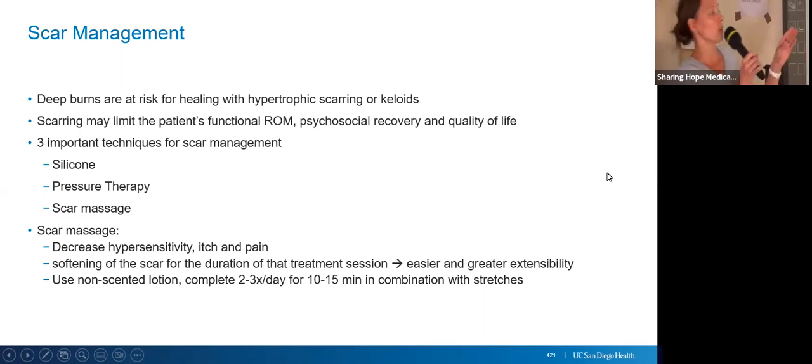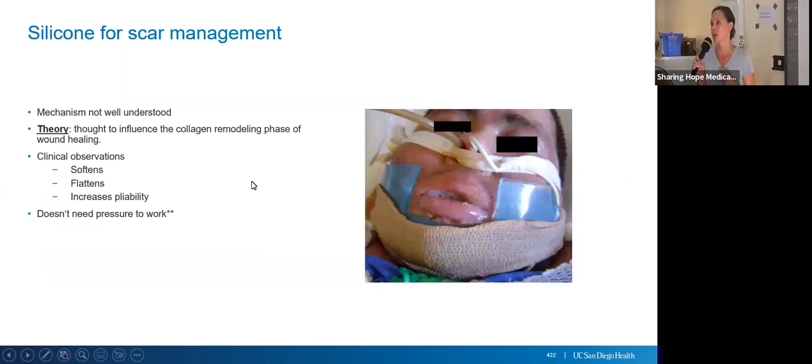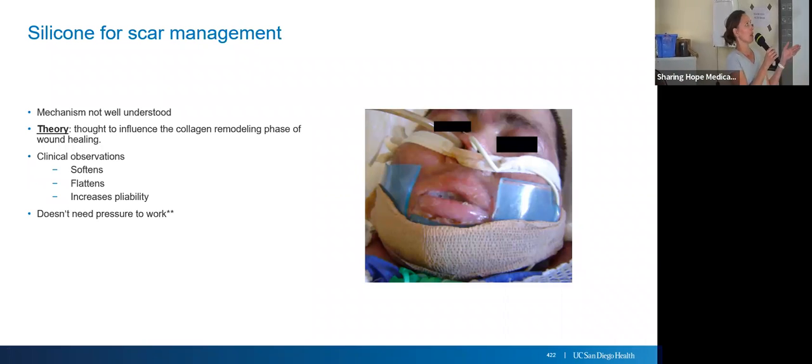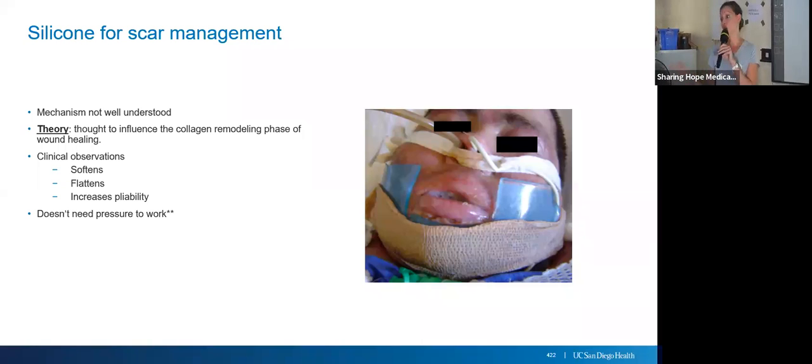So silicone will be used, and typically in our world, we would recommend this for more of the burns that are more visible, like the facial burns. The mechanism is not really well understood, so I don't know if anyone knows more about it, but the research that I've seen is the mechanism is not really understood. It's most likely affecting the collagen remodeling, but basically it's going to soften the scar, flatten the scar, increase its pliability, and it doesn't need pressure to work. You just have to lay it off, which is really nice.